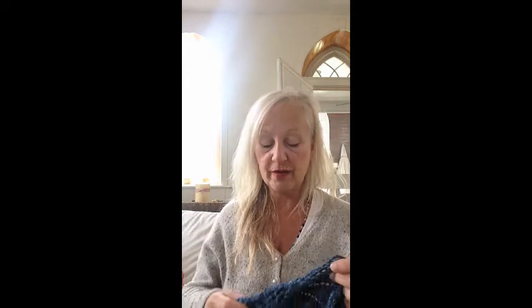So I wound up ripping it back. I ripped back all of the border and the last increase so that I would be sure that I would have enough yarn. And I'm very, very happy with it.